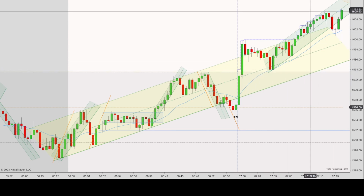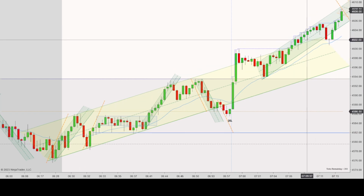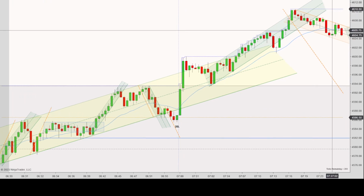But I'm thinking it might be falling into this green channel. There might be a 2-piece kind of trend channel going up. It kind of flashes out and it's kind of breaking out of the green as well. Now it's coming down on this orange one.